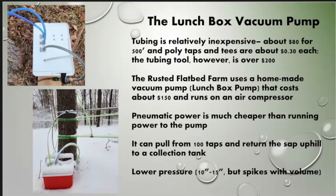And what's really great about it is it has an airline. It's pneumatic. It's very expensive to run electricity to places. It's expensive to buy lots of extension cords to get somewhere. This tubing is about $80 for 500 feet. So running 500 feet of tubing, and it's the same tubing you use for the trees and everything else, it's an easy way to get power out to wherever you need it. You can have up to 100 taps on that. And I've got a substantial amount of grade, and it will push it all the way back up the hill to a holding tank. So this is a very cost-effective way to do tubing.